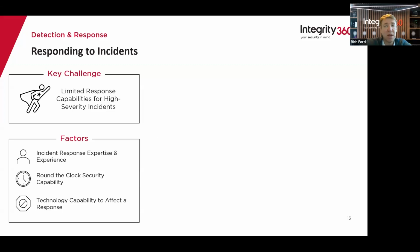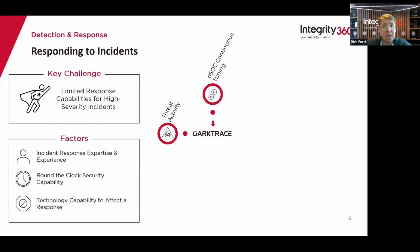And really, if we break that down, if we've got threat activity in the environment, your Darktrace implementation is going to detect that. But importantly, it's detecting that because dSOC is doing its continuous tuning. This is the value where dSOC starts, but it's definitely not where it ends. So it starts by making sure that platform is continuously tuned and able to identify those threats, and also being able to, rather than looking for a needle in a haystack, we're looking for the needle in a pile of needles, a very much smaller pile of needles. So the priority things that we're looking at.